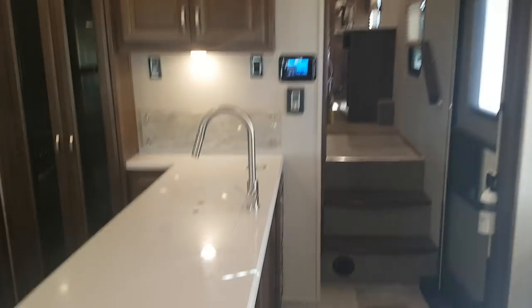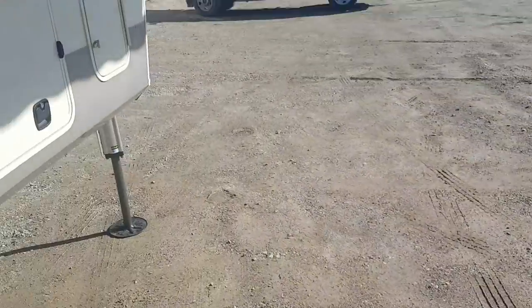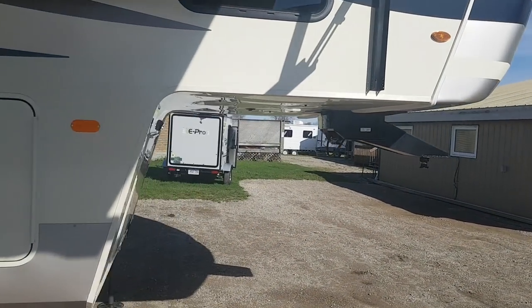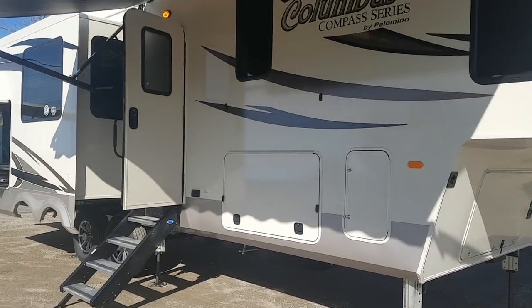But we now have this model in stock at Campout RV in Stratford. You can check out all of our available inventory on our website, which is campoutrv.com. We do have quite a few Columbus units in stock. We always have them on order.